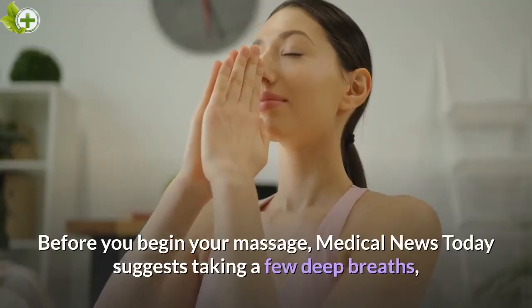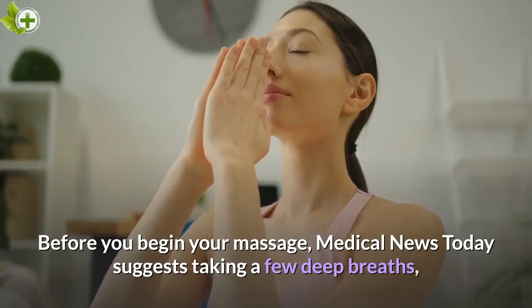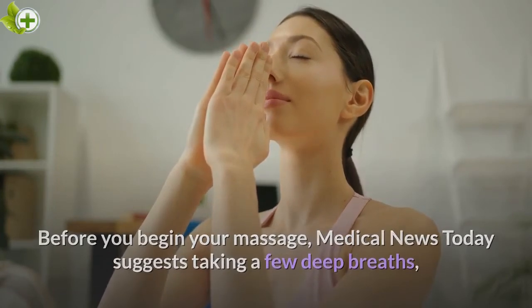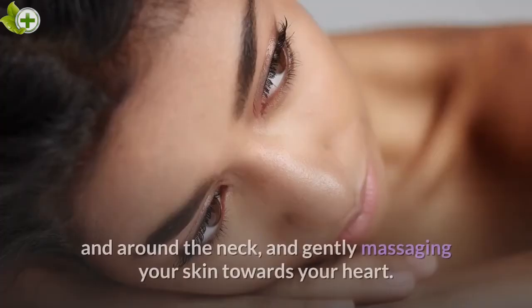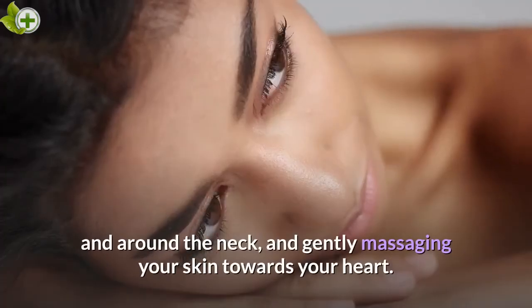Before you begin your massage, Medical News Today suggests taking a few deep breaths. Pump various lymphatic drainage hotspots such as the armpits and around the neck, and gently massage your skin towards your heart.